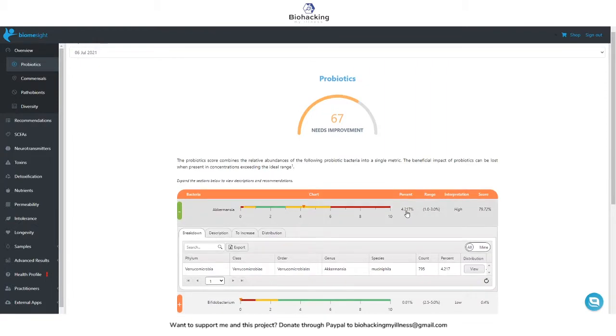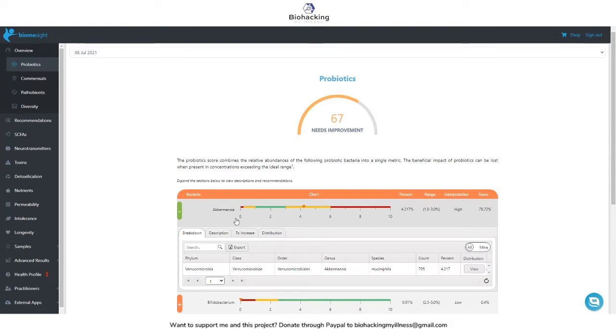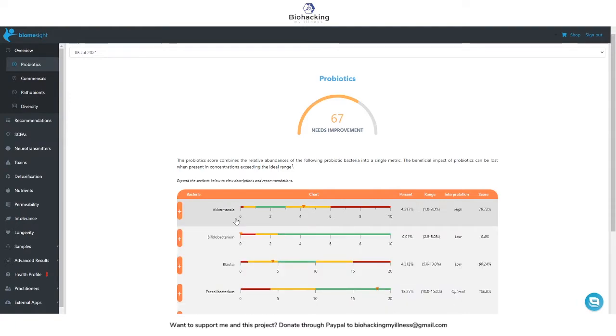Basically I've been doing water enemas that really irritate my gut lining and make my gut produce a lot of mucus. And I believe that that's the reason why Akkermansia rose, because prior to this I've been following pretty much the same diet in terms of Akkermansia. The fibers that I use are not meant to increase Akkermansia, so I believe that's a problem.